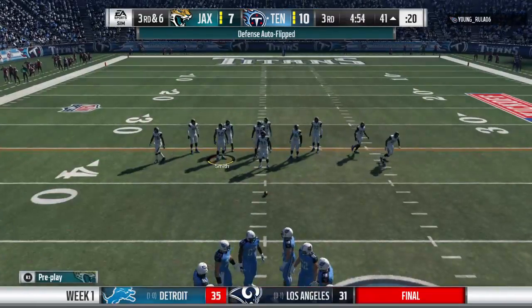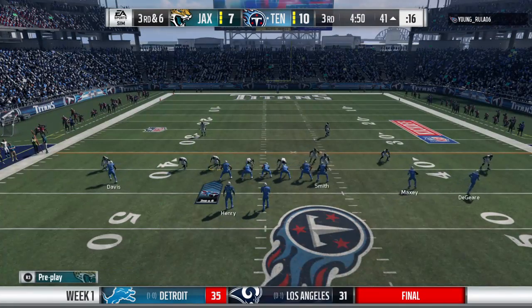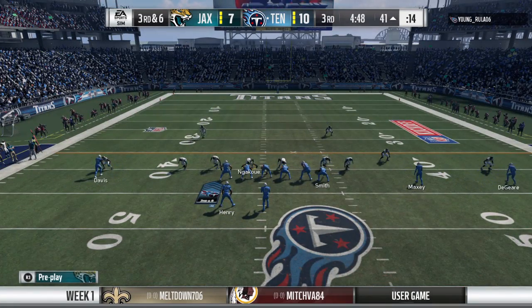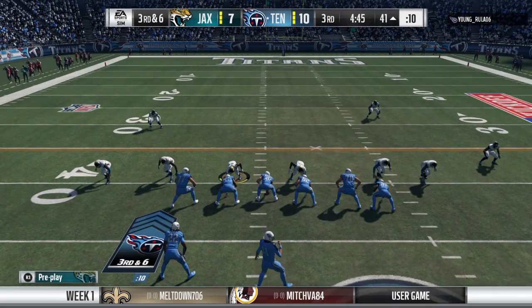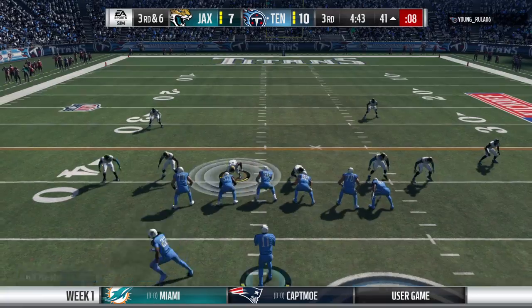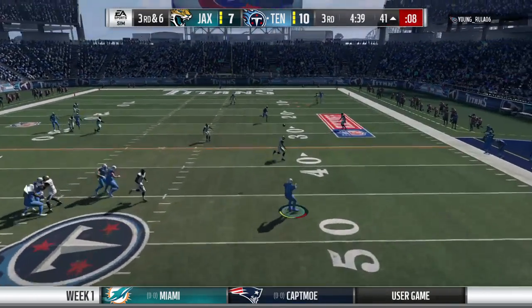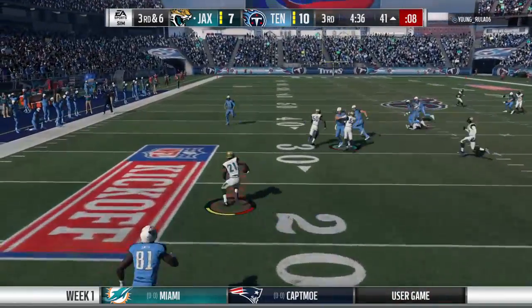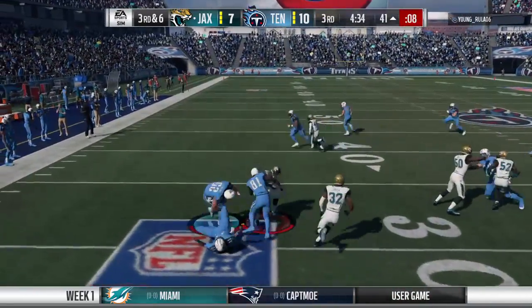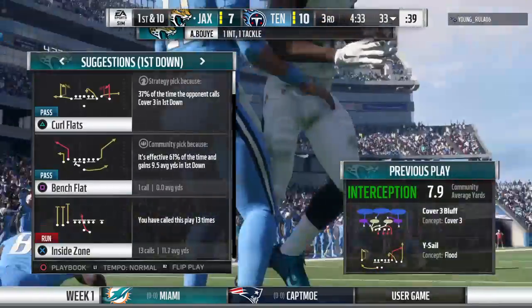The Titans on third down. They've hit 4 of 7. This will be 3rd and 6. From the shotgun, it's Kaiser. Escaping the pressure right. Into double coverage, and it's intercepted. Picked off at the 14. And he's able to get it back to the 33-yard line.